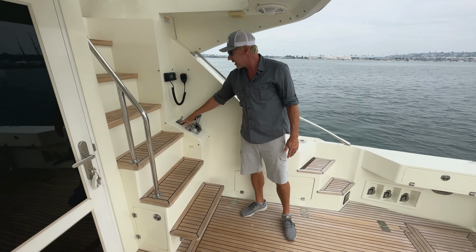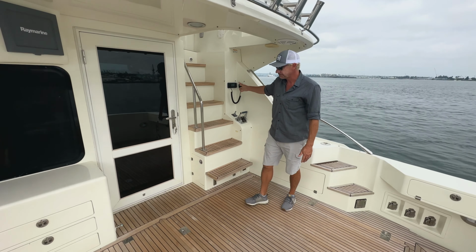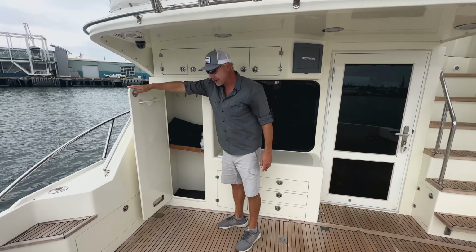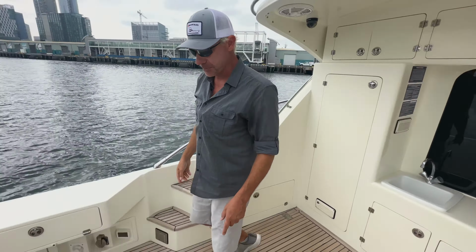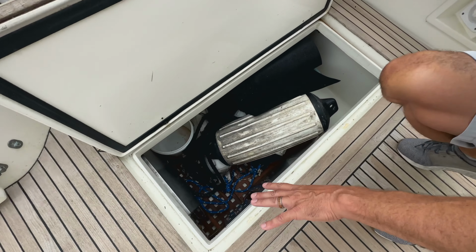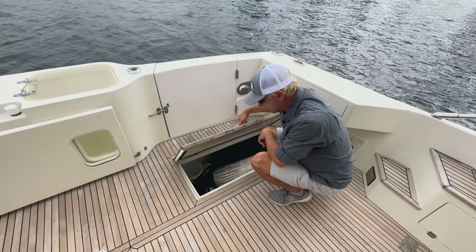Cockpit controls, bow thruster, VHF radio. This is new in the last year or so. All storage here. Tall locker in here. And one last thing that's really cool, another really custom cool feature we did on this boat, there's a compressor down here and there's cold plates in here. And I can keep stuff nice and cold.